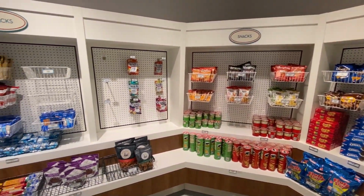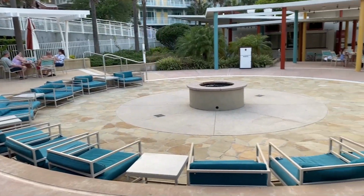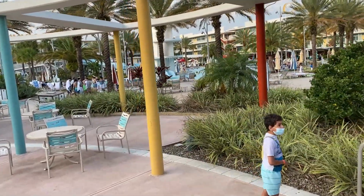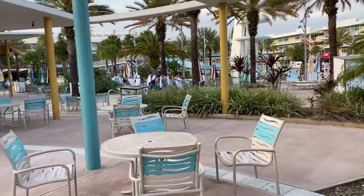I mean, anything you can think of snack-wise you'd want to buy and take back to your room or take out by the pool area. Speaking of the pool area, that was a great intro. Those two main pool areas. This is the one closest to the main entrance.